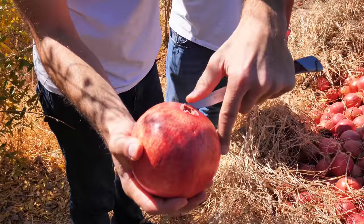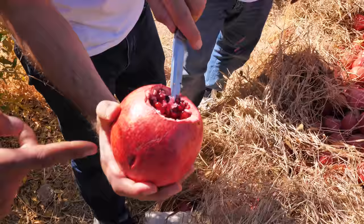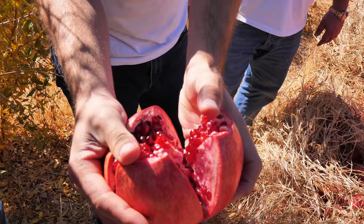Wow. Okay. And we're just gonna cut that beauty open. Oh, and look at that. It's a pomegranate bowl. Look at that. Pure rubies.